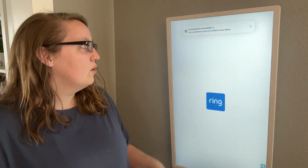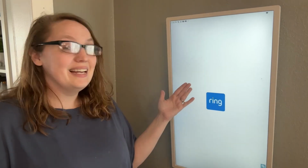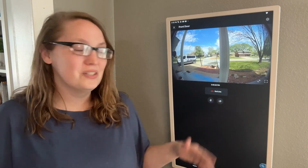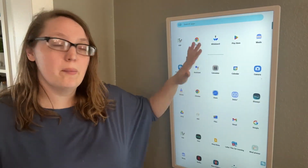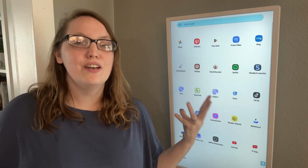We have a button for our Ring doorbell, so when somebody rings the door, my kids can easily come here and see who is at the door instead of going to the door to find out who is there, which is so great. And of course, there's a lot more apps that we have when we swipe up that we've already downloaded, and then tons more that we can choose from.